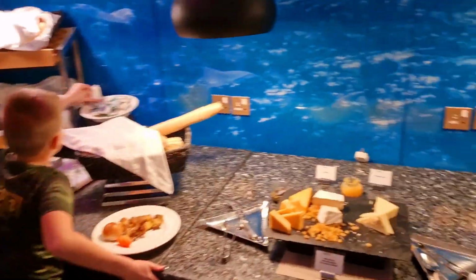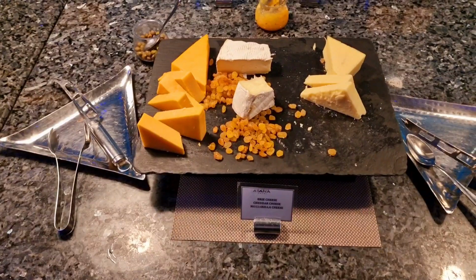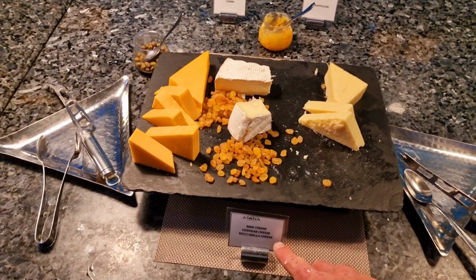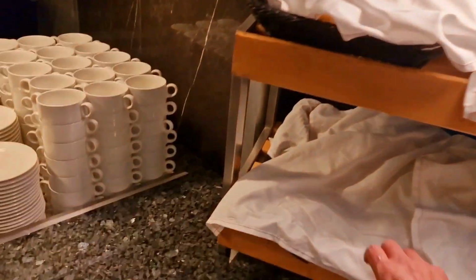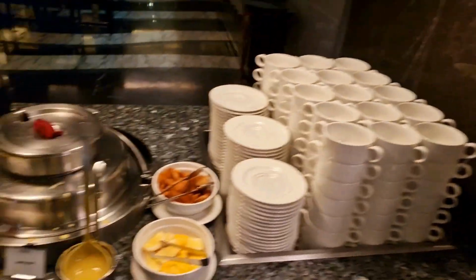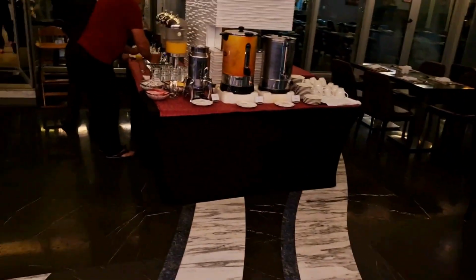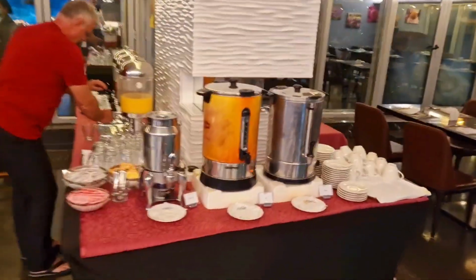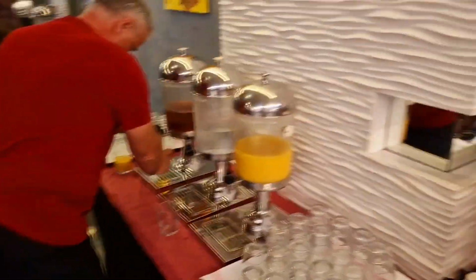On this side we have the bread, and every night we have three types of cheese: brie cheese, cheddar cheese, and mozzarella cheese. Very good, by the way. Here the bread and also the local type of bread. Sometimes we also have soups. Right now I see there is lentil soup and chicken clear soup. And as a buffet, you have coffee, tea, milk, two types of juice and water. That's about it for today.